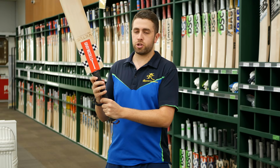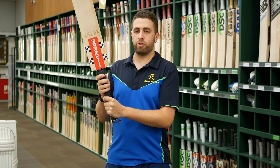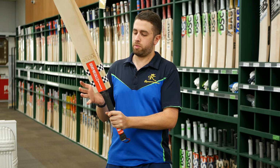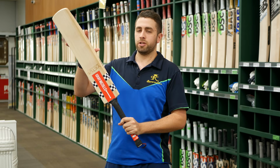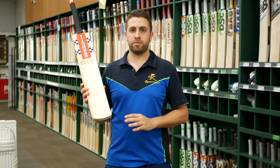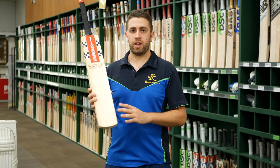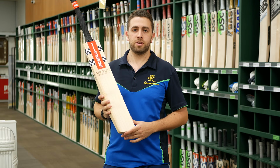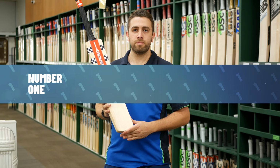The handle is their traditional oval handle, and it's paired up with the Gray-Nicolls traction grip. A bit on the thinner side, which makes it feel really nice in the hands, but makes sure they keep the weight out of there so they can pack it into the profile of the bat itself. So yeah, definitely one that we always love to have in our stores year on year, and another reason why they're in our top 10 list. So in at number 2, the Gray-Nicolls Victus HS Special Selection.